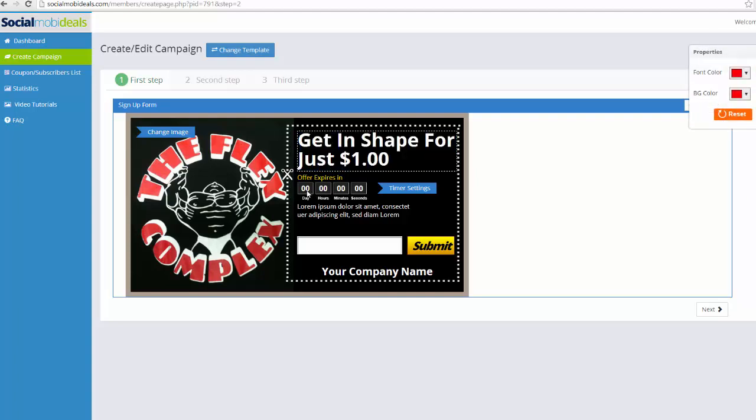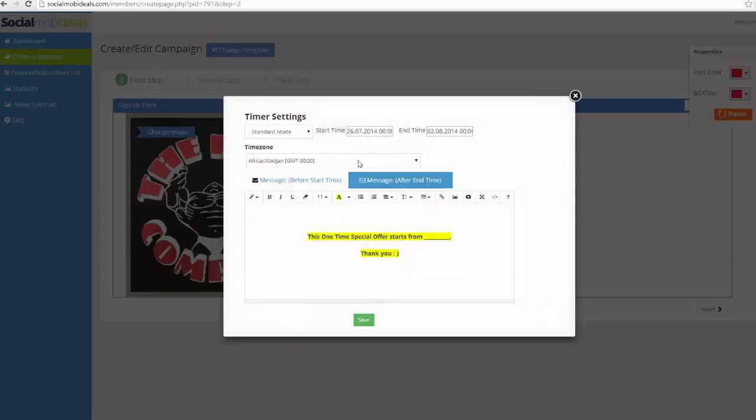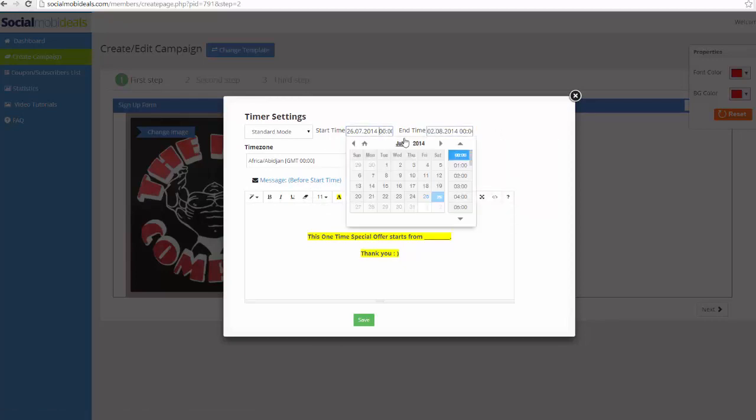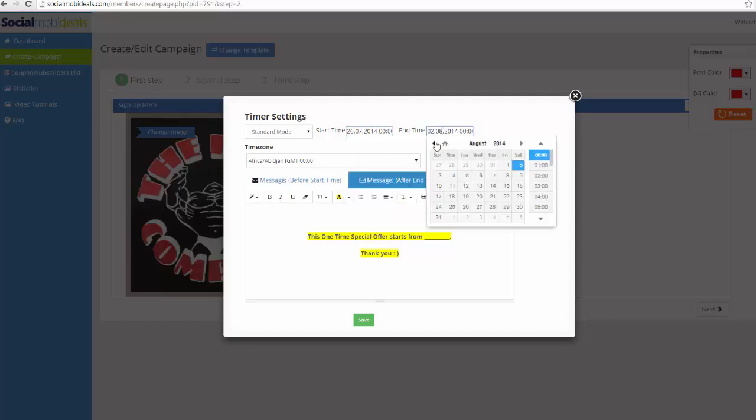Now, the next thing we can do is set up an expiration on this timer. So I'll come over here and click timer settings, and you see that we are now in this module here. Now I can set a start time and I can set an end time. When you click, this little calendar opens up. So if I wanted to start on July 26th, I can do that. I go ahead and select that, and then I come over here, and if I want it to end, let's see, yeah, we'll end it on the 1st. It is now selected for the 1st.